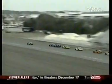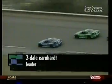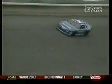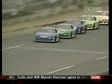He's lulling Unser into thinking that he's got something, and he's trying to get a run on him down the back. Whoa! Close right here. He gets some drafting help, and he just blows by Unser Jr. So, Benny, you were exactly right. He was just trying to get a run on him. He picked up a push from Wallace, from Mark Martin, and it made it work. That's knowledge. That's really subtle thinking by Dale Earnhardt. See, he's always figuring, how can I win this thing? Not how can I finish first or second. How can I win this thing?